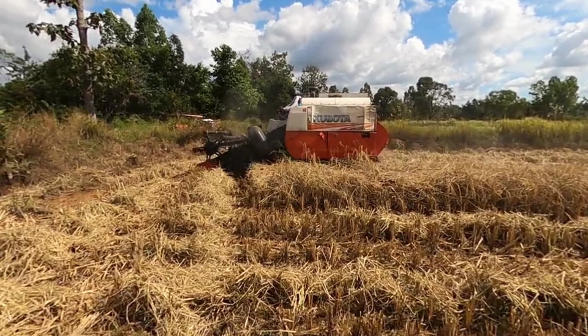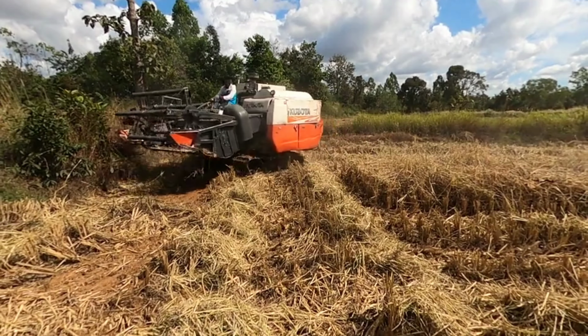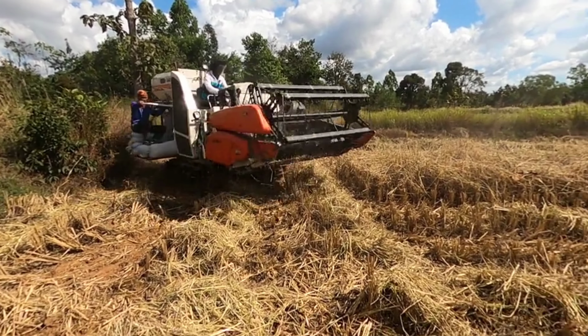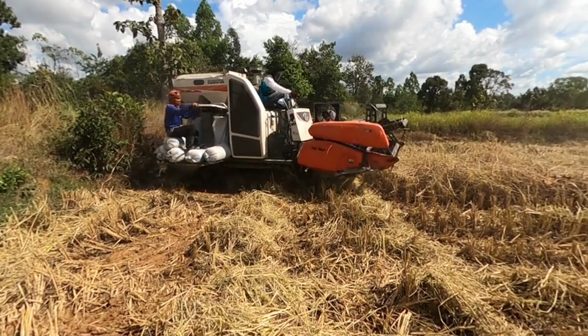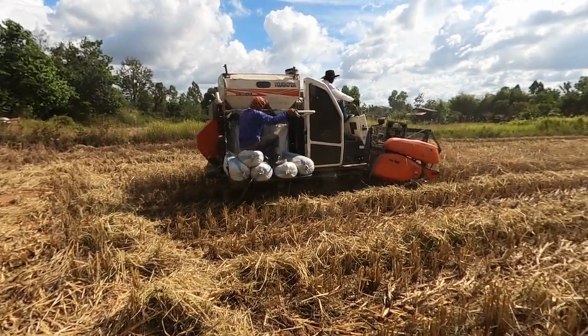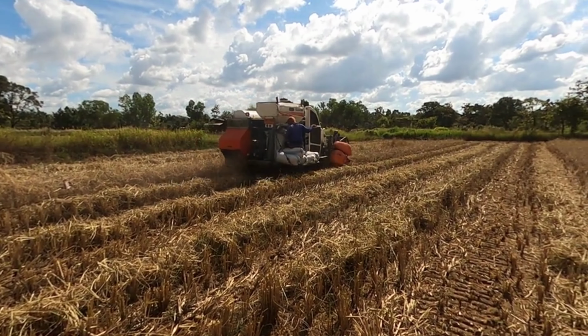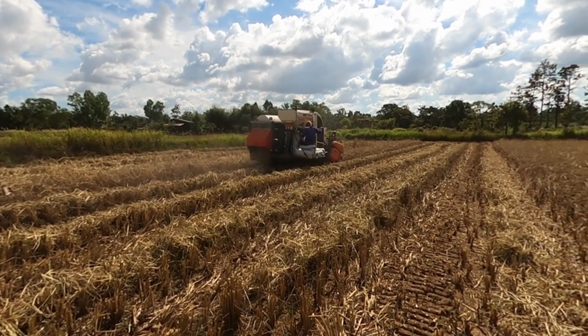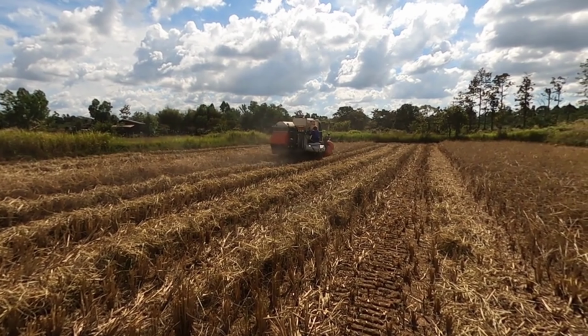Modern combine harvesters are equipped with advanced technology, including sensors, GPS, and computer systems. These technologies help optimize the harvesting process by adjusting settings in real time based on crop conditions, moisture levels, and yield data. This improves the efficiency and effectiveness of the harvesting operation.